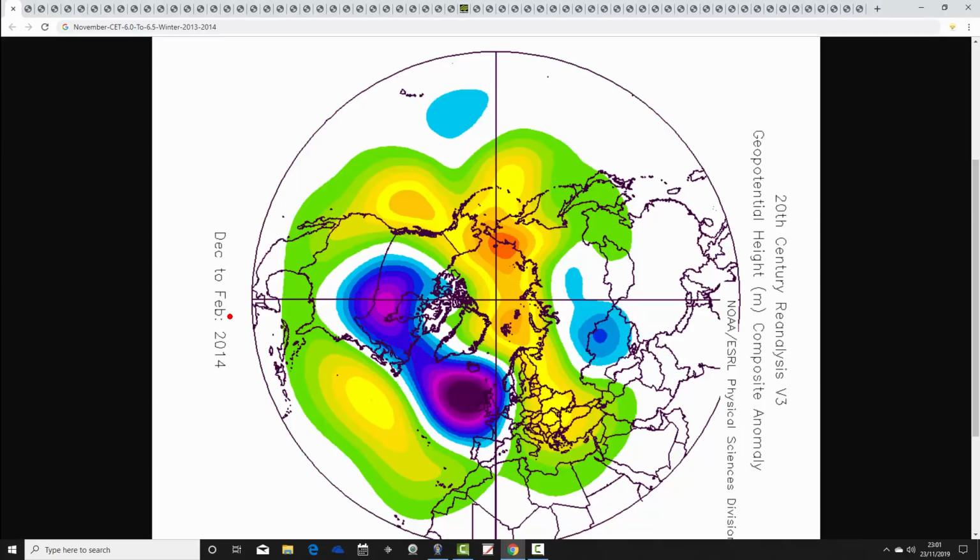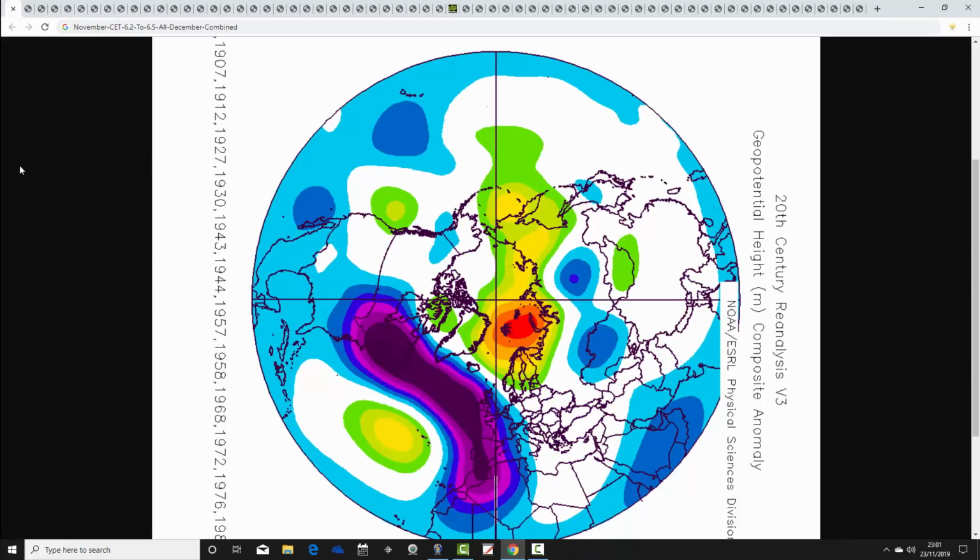And then the final winter following a November CET of 6.0, 6.5 is the deluge winter. It's the deluge winter of 2013-2014. Ominous to see this turning up within our analogues package. The Atlantic's unleashed. It didn't stop raining from beginning to end. Every time you stepped out the back door it poured with rain. It was a horrible winter, but it was also a very, very mild winter.